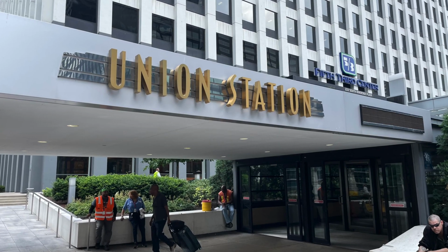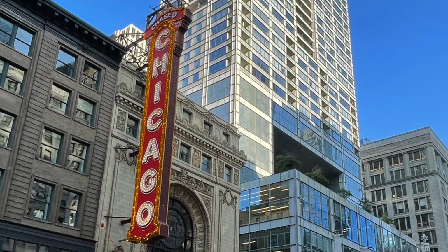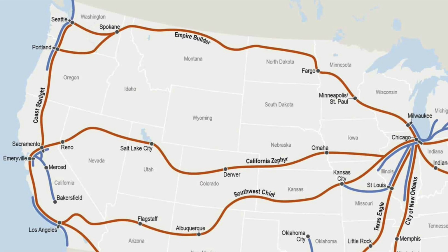You arrive in Chicago the next morning, then you have a few hours to kill, or a few days if you want to spend it in Chicago, which is what I did. And then in the afternoon, the California Zephyr train is ready to go. There are actually 3 routes to the West Coast from Chicago. One goes across to Seattle, one meanders down to San Francisco, and the other one goes down to Los Angeles. I took the middle one of the 3, so that was down to San Francisco.